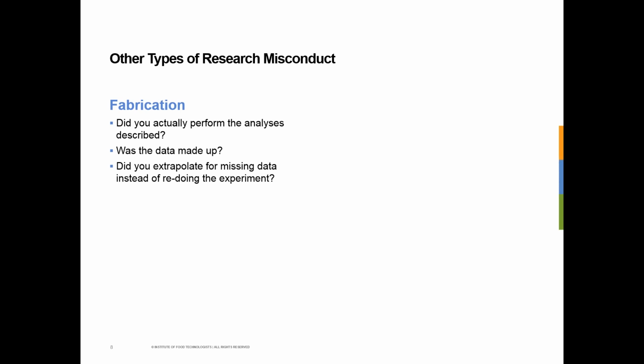There are other types of research misconduct, and one of those is fabrication. Did you actually do the tests that you described? Did you make the data up? Or did you have some missing data, let's say in the standard curve, and you filled it in to get the results you wanted instead of doing the whole experiment over again?